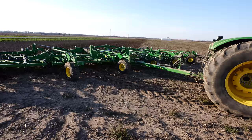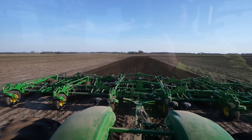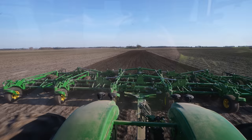Everything leading up to this point had nothing to do with why I actually got out. I found my first souvenir of the year, an old C shank, probably from an old field cultivator. There's definitely some pockets out in this field that are a little bit heavy. If you can't tell by what's coming out the back of the field cultivator, you can certainly recognize your four-wheel drive tractor kind of squiggling back and forth trying to get enough traction.